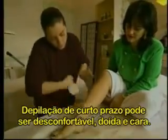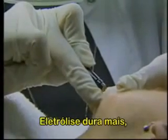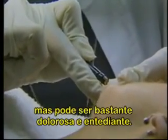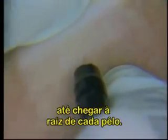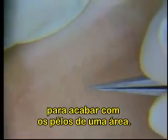Short-term solutions for hair removal range from irritating and uncomfortable to painful and expensive. Electrolysis is a long-term solution, but can be painful for many as well as tedious. Hair by hair, an electric current passes through a needle to destroy the hair root. It can take months or years of repeat treatments for even small areas to effectively achieve permanence.